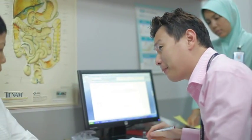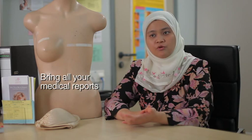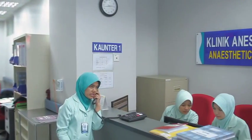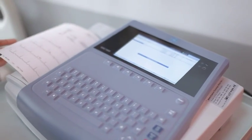You will need to stay in the ward the day before the operation. However, if you have other medical problems, be prepared to be admitted earlier. Firstly, get your operation date and admission forms at the breast clinic. Bring all your medical reports and medications and remember to inform your doctor if you have diabetes, high blood pressure, and so on. Next, you will visit the anesthetic clinic on the 3rd floor, Menara Timur, for blood tests, chest x-ray, and ECG to check your heart.